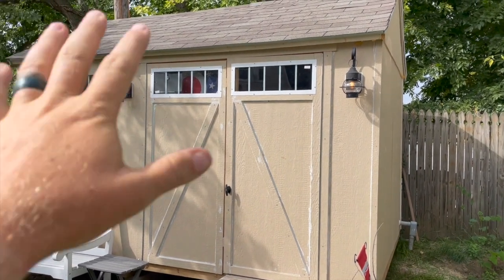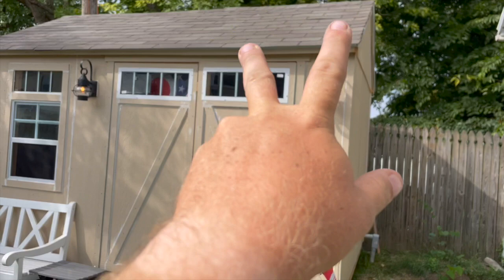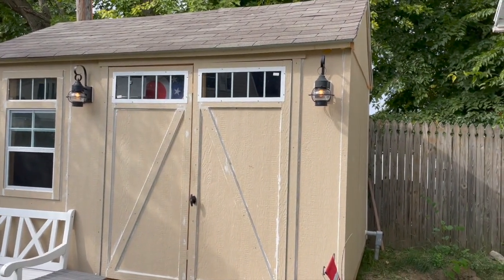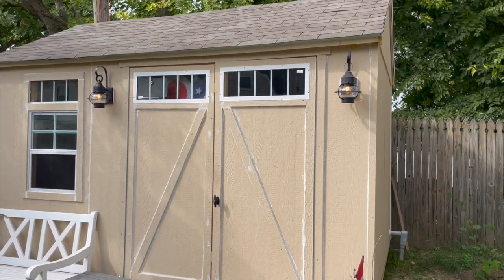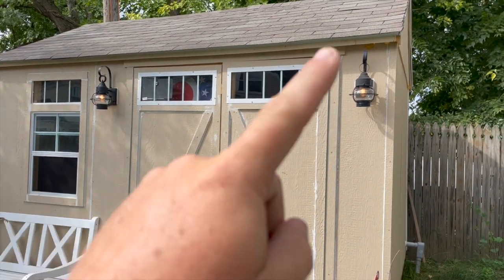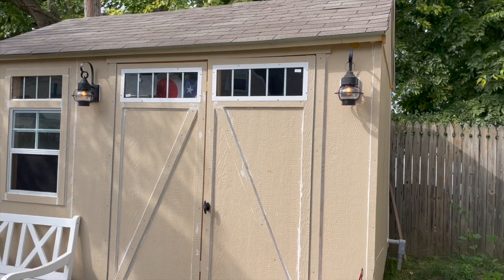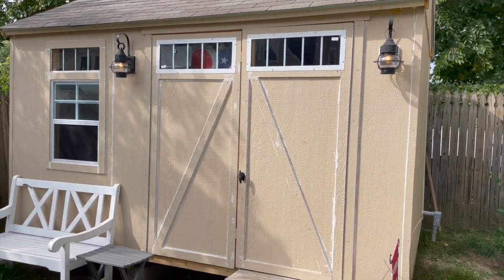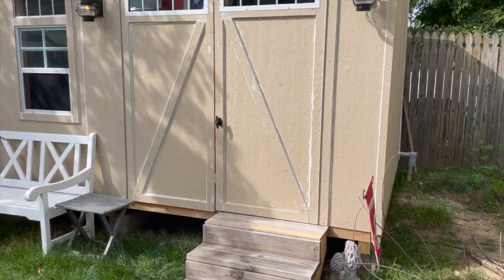It basically came pre-primed like you see right here. I added those two windows that came with the kit. All the windows came with the kit and everything. As far as the outside goes, what I added that wasn't part of it was these two lights right here. I saw those and I was just like, okay, those fit the theme completely. And then I added the stairs down here.